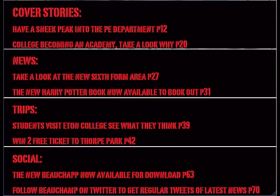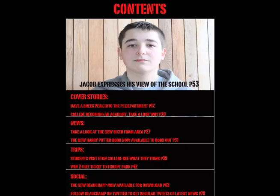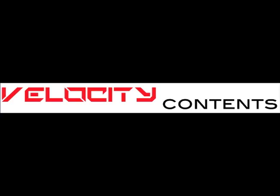Also, on the preliminary task, I had divided stories in sections. The layout of the contents page is completely different. I didn't like the way I had done it on the preliminary task because it didn't look very attractive and the page looked very boring. So I added a bigger image and added a text box where I put the stories and headlines. I also included my masthead on the page clearly so the reader knows what it is.